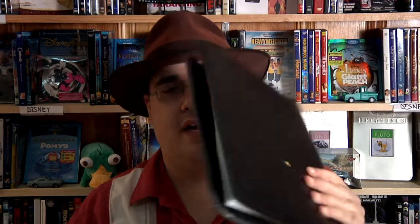So I highly recommend getting a folder for all of your stuff. I just happen to have this one lying around. It's cool because it has a notepad and all that other stuff in it, and all my Disney stuff, all the Disney forms and whatnot.